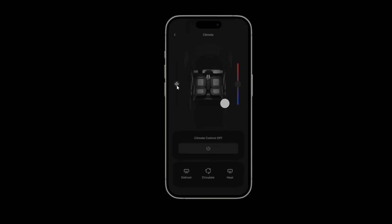All right, so this is obviously fan speed here, and then temperature. Climate control is off. There's defrost, recirculate air, heat.